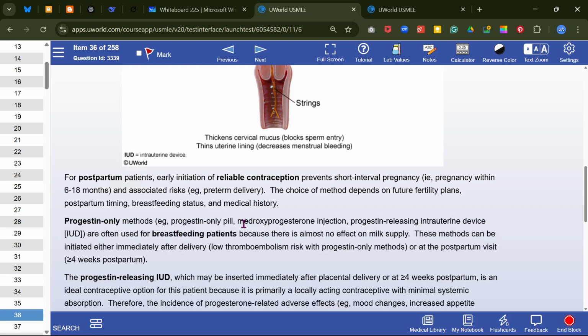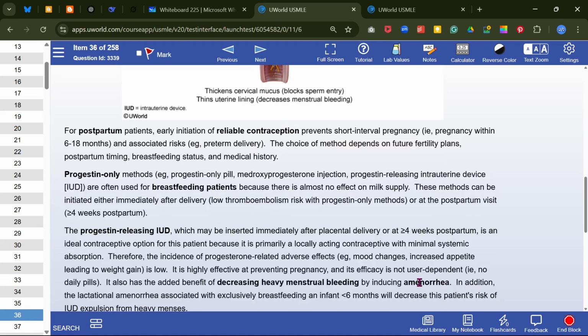Progesterone-only methods, such as the progesterone-only pill and medroxyprogesterone, are often used for breastfeeding patients, and there is almost no effect on breast milk supply. These methods can be initiated immediately after delivery, with low thromboembolic risk, or at the postpartum visit more than 4 weeks postpartum. The progesterone-releasing IUD may be inserted immediately after placental delivery or at 4 weeks postpartum.